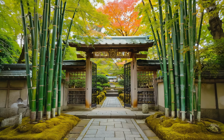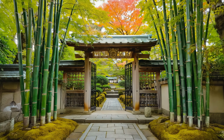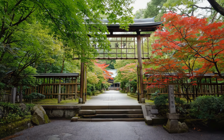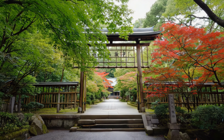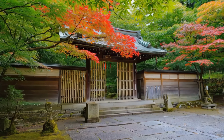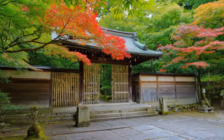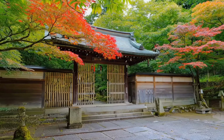Next up are bamboo gates, yuingen-men, kekineomon. These lightweight, rustic gates, constructed from bamboo and natural materials, create subtle thresholds that blend with garden plantings. Often found in tea gardens, they mark transitions without imposing heavy architectural elements. The famous bamboo gate at Kotoin Temple in Kyoto exemplifies refined rusticity, with its carefully bound bamboo structure creating an elegant yet unpretentious entrance to the inner tea garden.